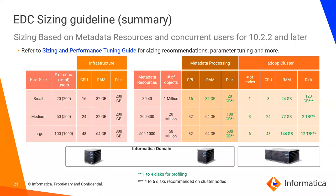And here is the Hadoop cluster that will be necessary to store the metadata, compute the search, create the index and serve the index capabilities, as well as computing all the execution of the scanners and the similarity discovery. For a medium deployment, we have three nodes. Each of those nodes has 8 cores, which sums to a total of 24. Each of those nodes has 24 gigabytes of RAM, which totals 72 gigabytes of RAM. And we recommend a total of 2 terabytes of data and a certain number of disks on the cluster machines to achieve the best performance.